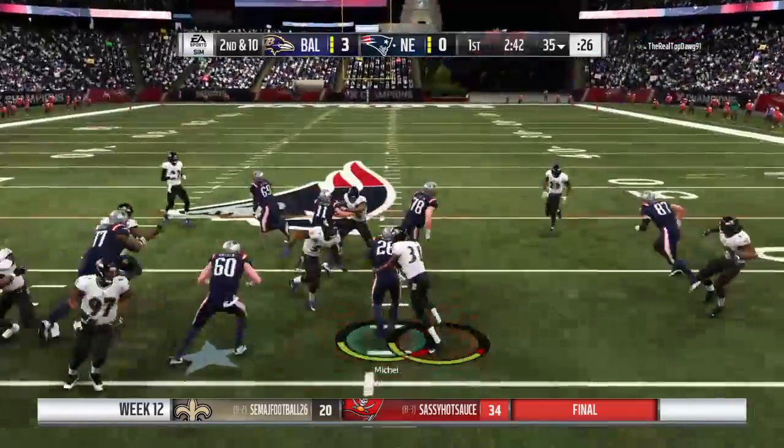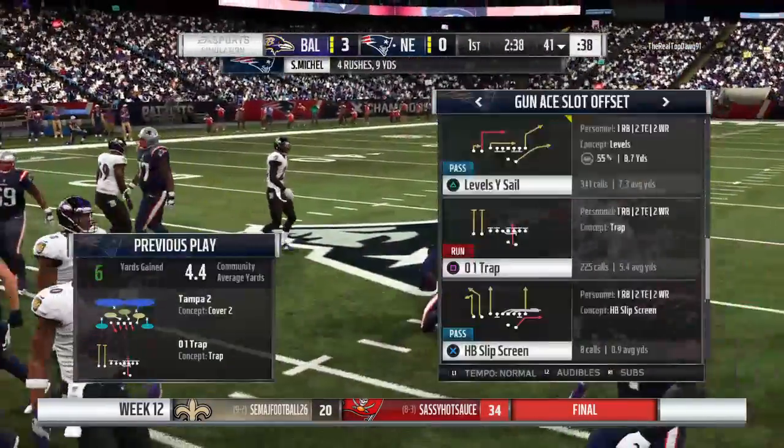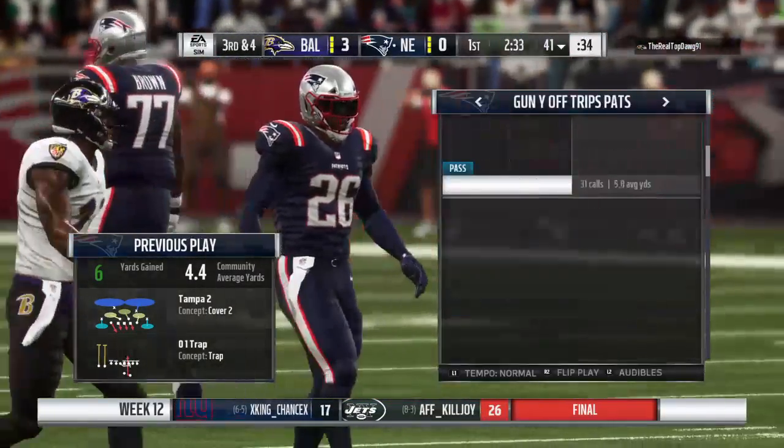They'll run it now out of the gun. And he's got it up over the 40 to the 41. They get 6 here after the incompletion, and it'll leave them with a 3rd and 4.